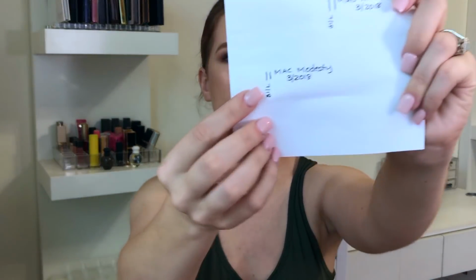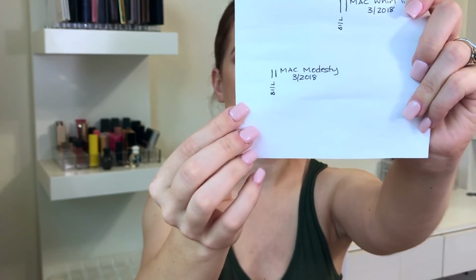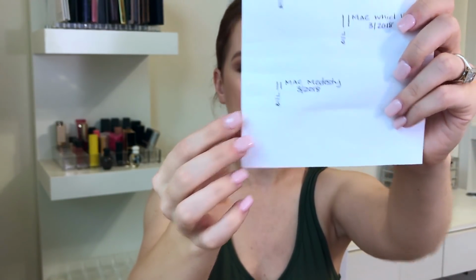So this one was almost brand new in the beginning of the year. And you can see here, this is in March and this is in July. So a little bit of use out of it, not as much maybe as some of the others, but I still got time. I still have half of a year.